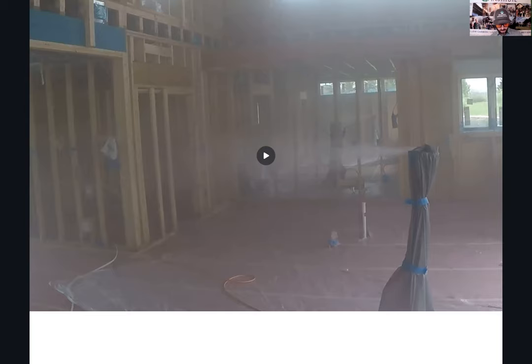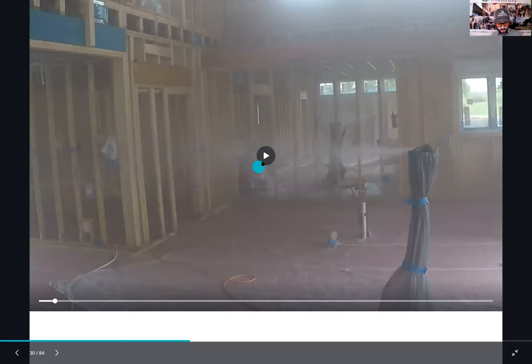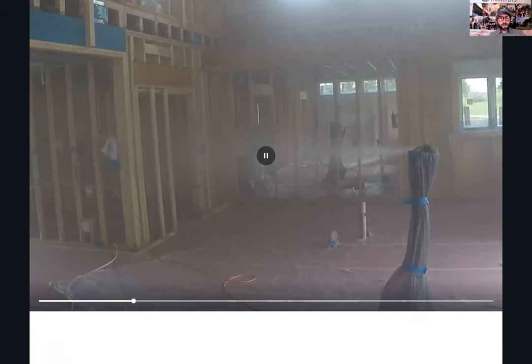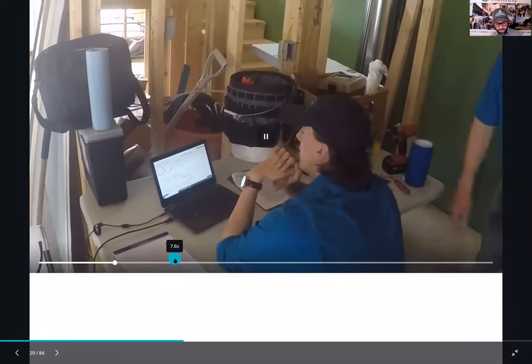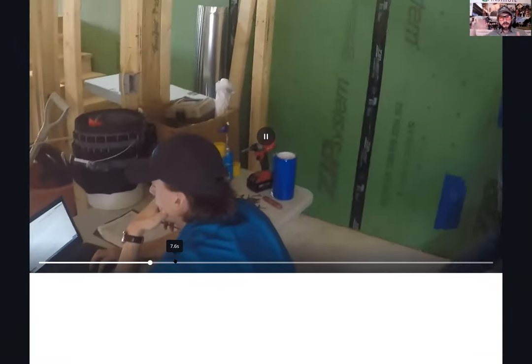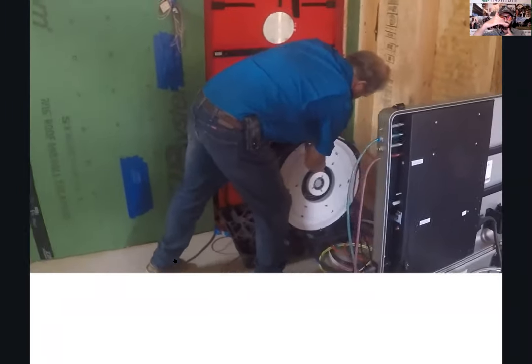As you saw, that little device is sitting there and you get out of the area, obviously, or put on a respirator, and you can see it's just spraying. And that sealant is just sticking everywhere, right? And what's happening back here with the blower door folks is that the guy is looking at the computer and it's telling him how the air leakage is going down, down, down.